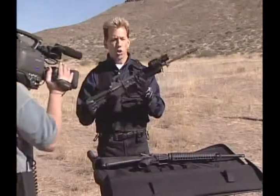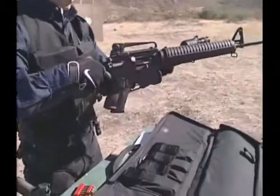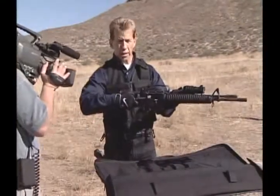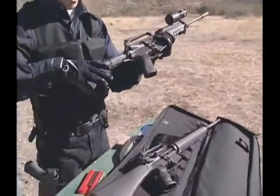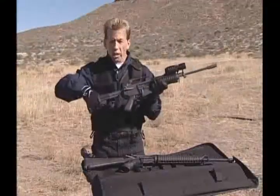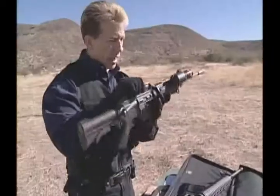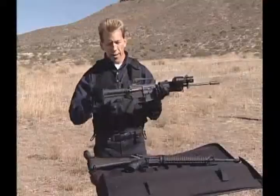Carbine meaning shorter. You can see this gun is substantially shorter than this gun. The barrel itself is approximately 3 inches shorter. The stock is collapsible on the CAR. Okay, you'll see there's a little button here. You can pull the stock out. That gives you shooting position here. It's a lot lighter. This is the standard barrel, much lighter than the heavy barrel. The gun itself is a lot lighter because it doesn't have all the stock and everything back there.